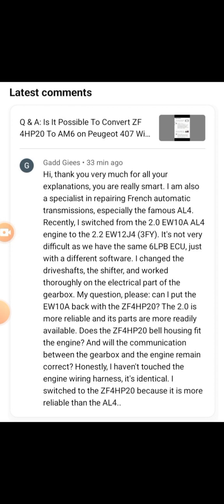Remember, the 3FZ MTB can work on the 3FY EW12. Yeah, the 3FZ MTB can work. The only thing is that the IAT sensor is independent of the map sensor on the 3FZ. So the IAT sensor is attached on the MTB. You just leave it there, you will not connect it. The 3FY MTB does not have the hole for the IAT sensor, so it stays blocked.